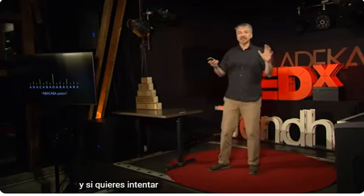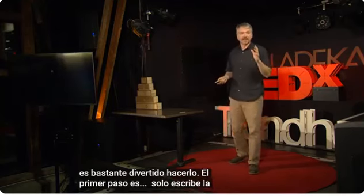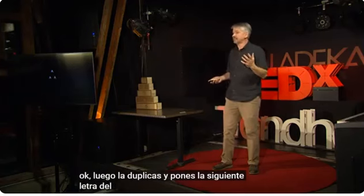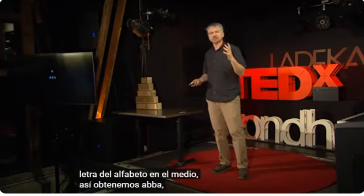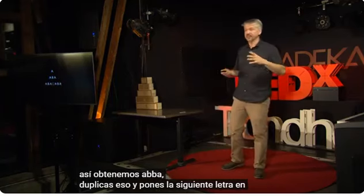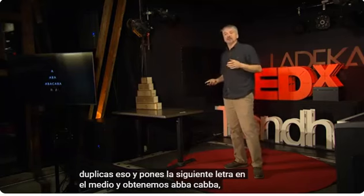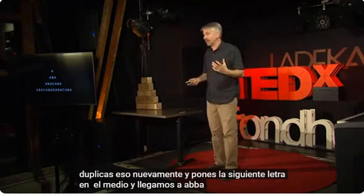And if you want to try writing this down, it's pretty fun to do. The first step is you just write the letter A. Okay, then you double it and put the next letter of the alphabet in the middle. So we get ABA. Double that and put the next letter in the middle, and we get abacaba. Double it again and put the next letter in the middle, and we come to abacabadabacaba.